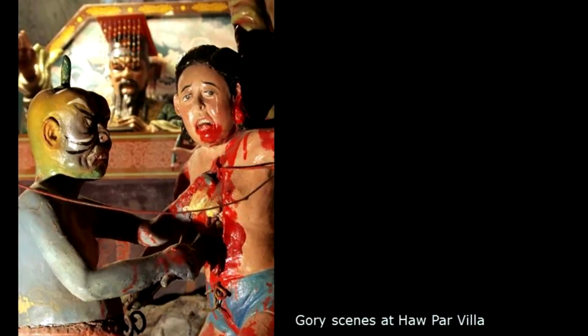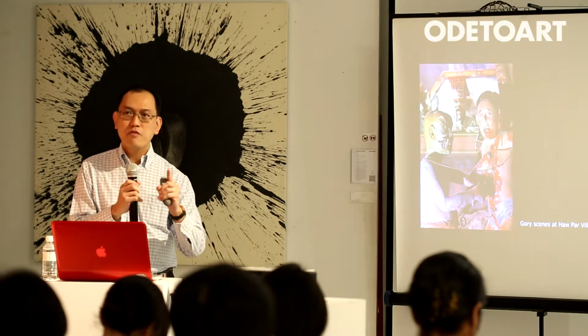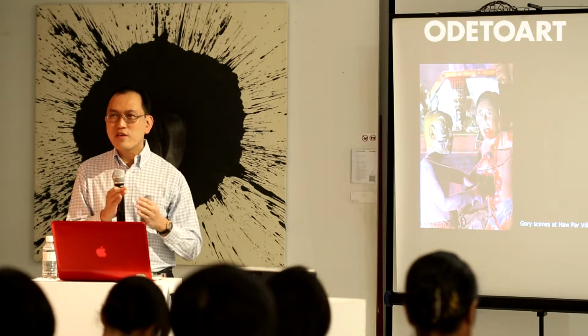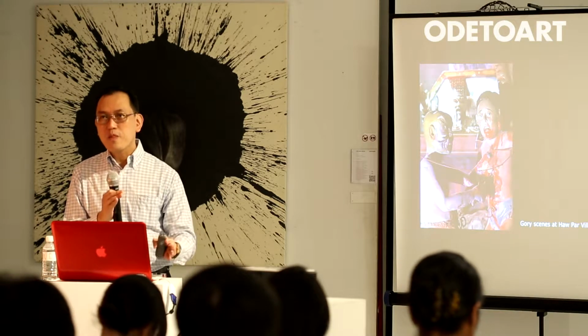So I'm not going to talk about this today. Anyone recognize this? Of course, these are the gory, grotesque sculptures that you find in Haw Par Villa. Such sculptures really belong to what you call the folk tradition. They were normally made not by a single sculptor, but by a team of so-called craftsmen. Now again, there's a debate about this distinction between art and craft, but let's just say that I'm not going to talk about such works today.